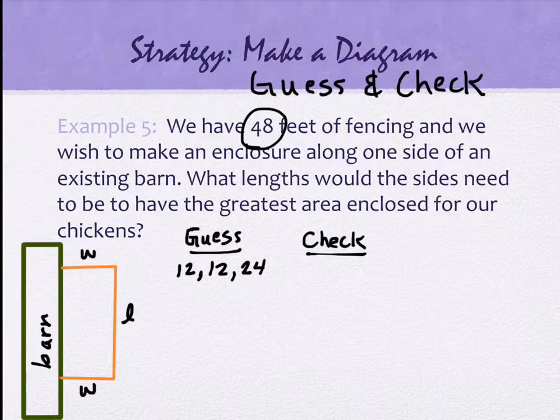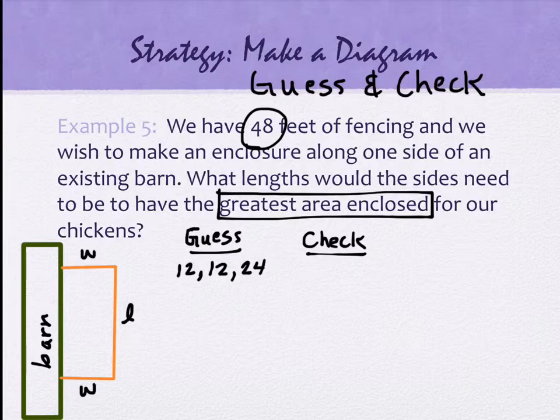The area. I mean, what did we find? Well, it wanted me to find the greatest area. And maybe I should have boxed it in better. The greatest area enclosed, actually. So I've got 3 numbers here, 12, 12, 24. What in the world am I going to use, and how am I going to find area with those numbers?